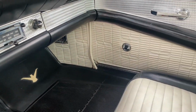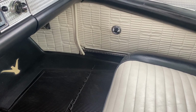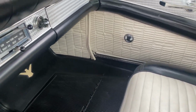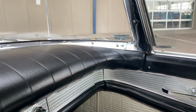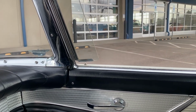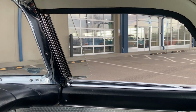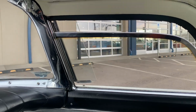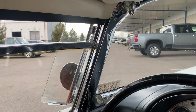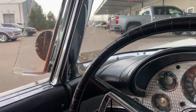And the seat is moving here as I change positions. And for how old it is, it actually works really well. But kind of a neat attempt at a power seat. So moving on to the power windows. Nice.